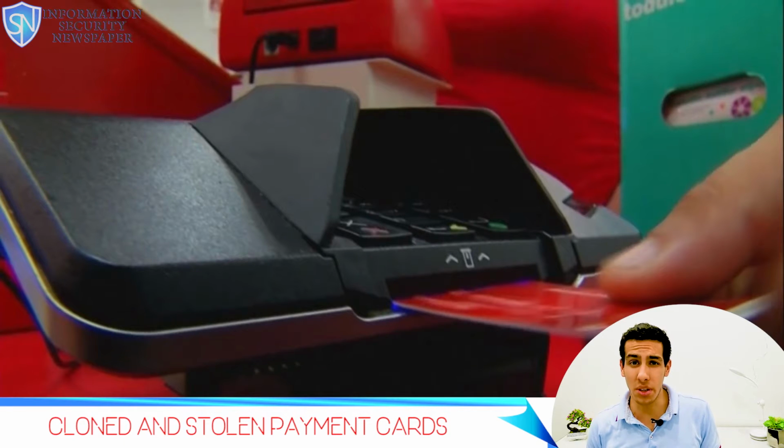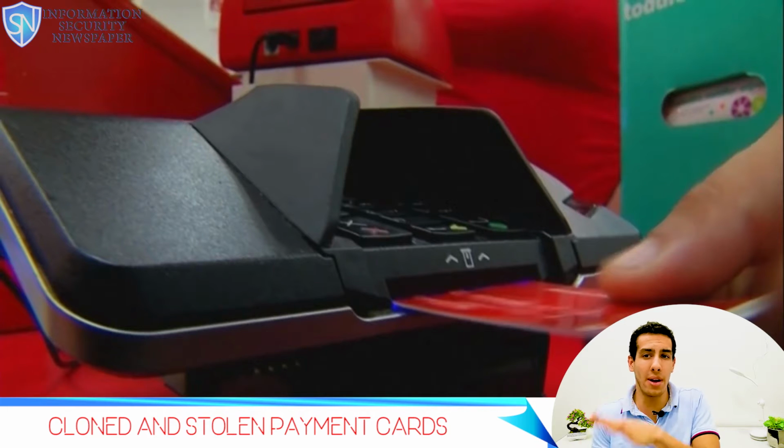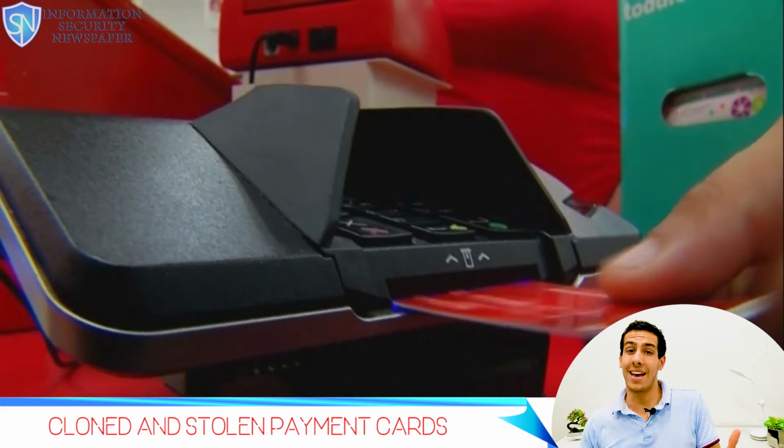So take a look at these pictures, guys. As you can see in these pictures, criminals set a housing or a case over or inside the original device, and that way they can get the information out of your chip.